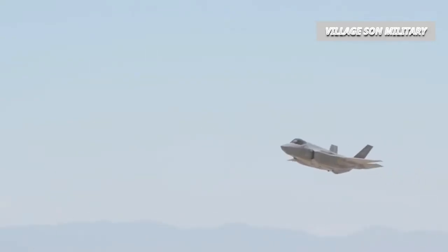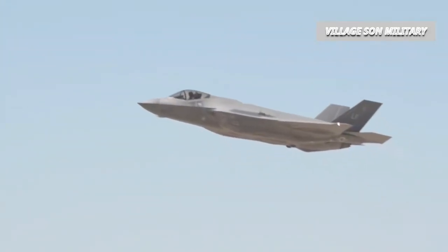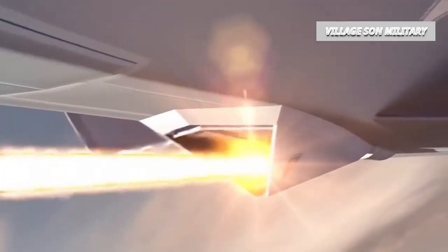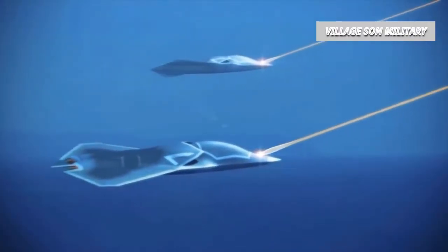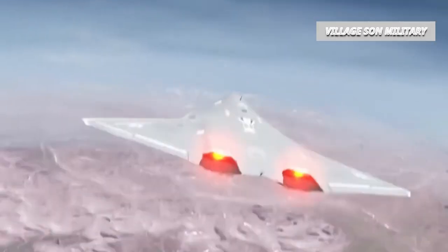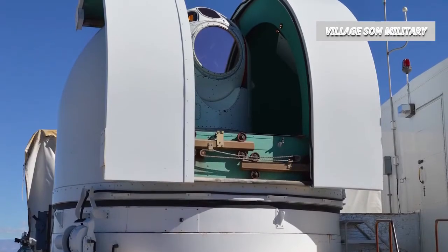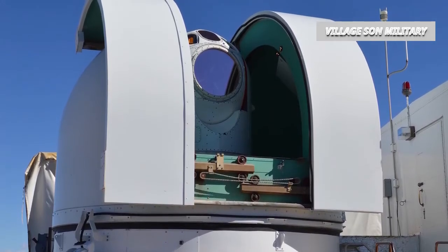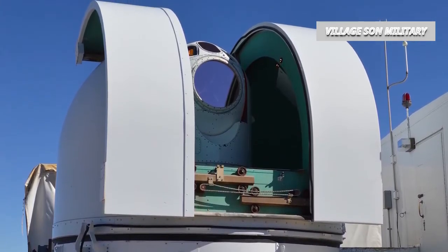This could incentivize more aggressive engagements, resulting in within-visual-range dogfights, possibly including laser-based attacks, which would not be easily outmaneuvered, intercepted, or decoyed. The Air Force's $155 million Self-Protect High-Energy Laser Demonstrator program consists of three components.